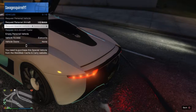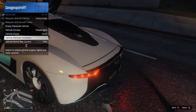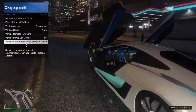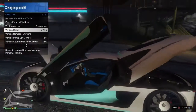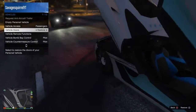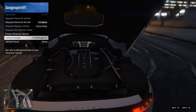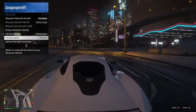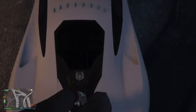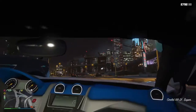This looks really cool. Let's quickly get passengers and let's quickly go all doors. There we go. My life is a bag of shit. Wow. Okay, so there we go. This is the trunk. This is the back of it. This thing looks really nice. I love the way it looks. Literally. Wow. Jeez. This thing is nice. Wow. Okay, so I think I'm just gonna quickly have a drive around, guys, without me talking.